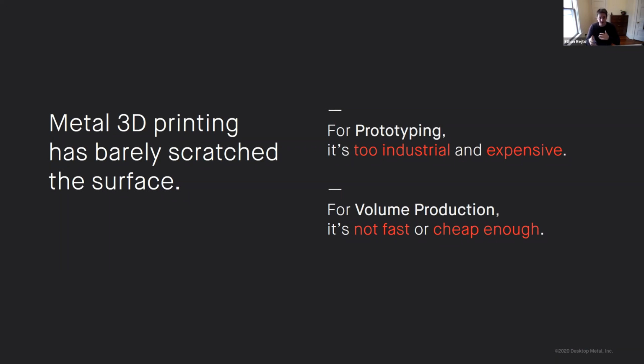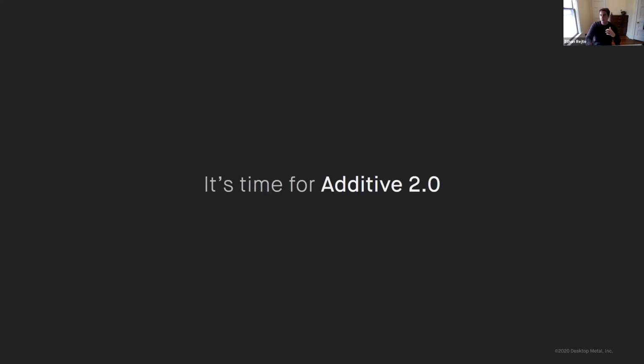And when it comes to volume production, actually producing end-use components in volume, it's just not fast enough or cheap enough to allow for that to happen. But like I said, today it's time for this new age of additive, what we're calling Additive 2.0. Today, we're going to be talking mostly about metals, but this also goes along with some plastics as well, really ushering in these two main points of where additive is now moving to in the 2020s.